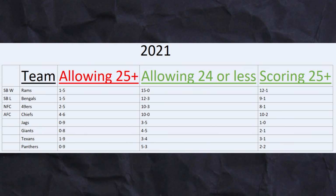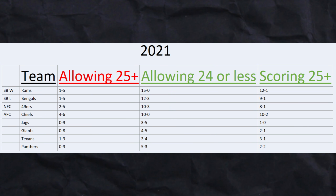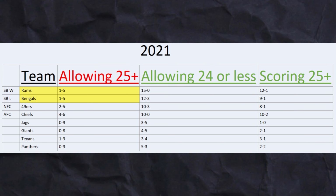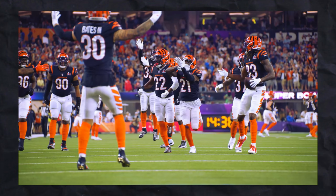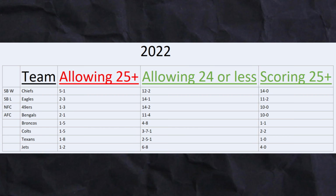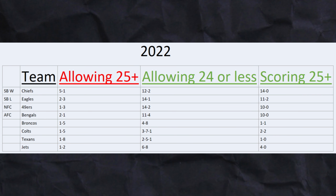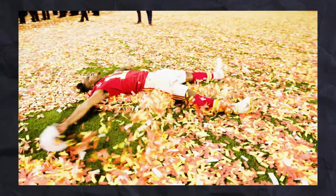Teams were bad when allowing 25 plus, better when allowing 24 or less, but at their best when scoring 25 plus. Oddly enough though, both of the Super Bowl teams were horrendous when allowing 25 or more points. Usually the elite teams are around 500 in this category. In 2022, the Super Bowl champions stuck out to me more than any other team I recorded in the 6 seasons. The Chiefs were an elite 5-1 when they allowed 25 plus points, showing that they could simply just score at will.